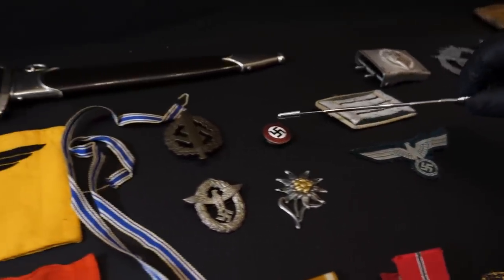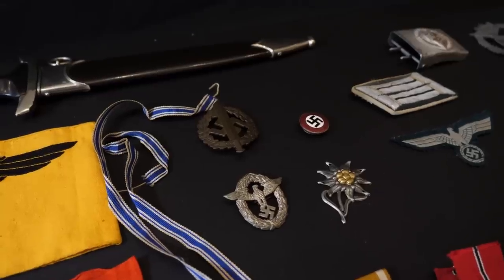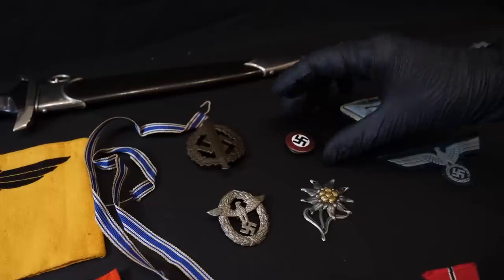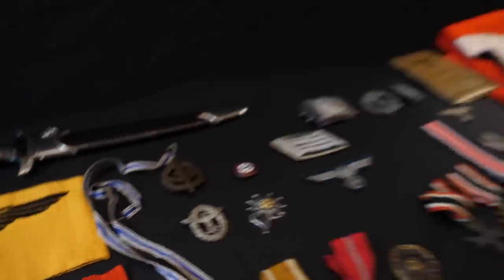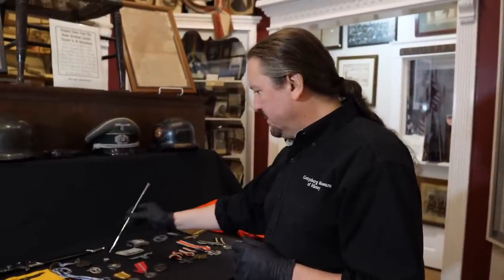This is a Nazi party badge, another very common item that you see in vet bringbacks. Those were for people who were members of the party. I believe that's the lapel version or the buttonhole version. It's got enamel on it. There's also a later version that's made out of zinc that's painted. Not quite as high quality as that one.